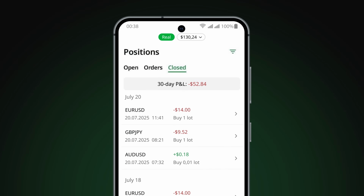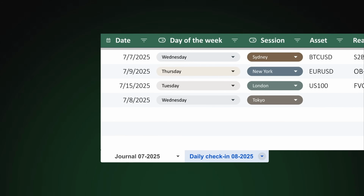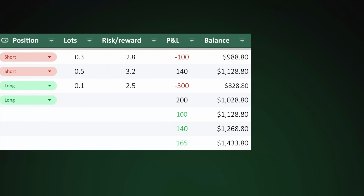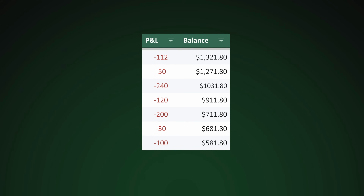Do you understand the reasons for your successes or failures in trading? Do you repeat the same mistakes? There's a straightforward solution to improve your trading process: the FBS Trading Journal. It is a file where you record all the details of your trades. It helps you identify patterns, improve discipline, and trade smarter.